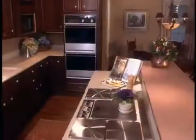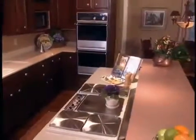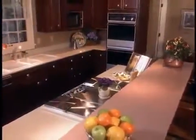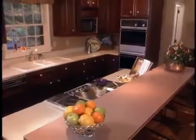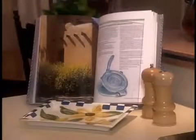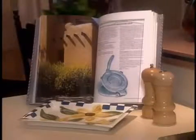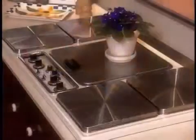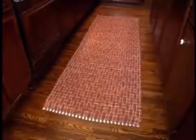A kitchen is one of the most important rooms in the house and one of the easiest to dynamize. Show the dual function of the room. It's more than everyday meals. It's entertaining. It's the heart of a home. Set your stage with a cookbook and an interesting serving piece. Add a blooming plant or a bright bowl of fruit. New burner covers and a new area rug add a splash of color.